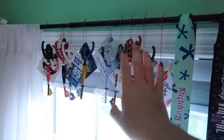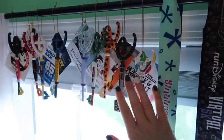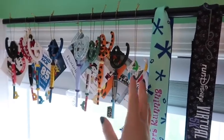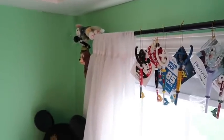Right by my Run Disney medals, we have all of my Disney keys hanging here. I do leave all the tags on them, and I feel like this was the safest place to keep them just because it makes me nervous with them breaking, but they do look very nice all hanging there. And then we just have some more little plush on the end.